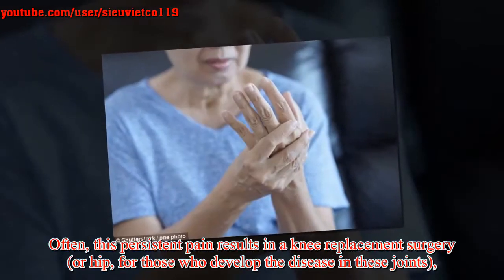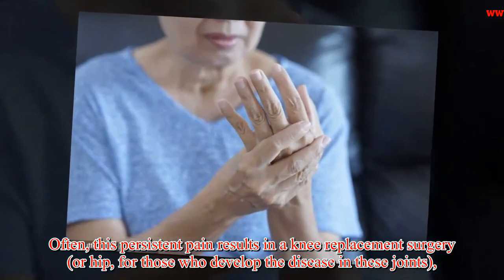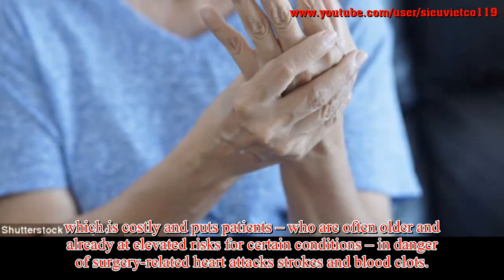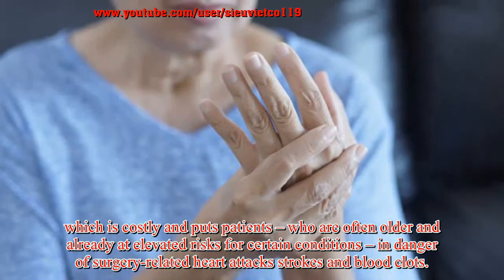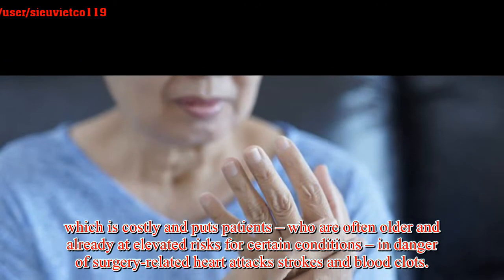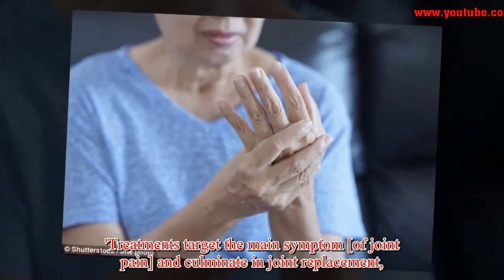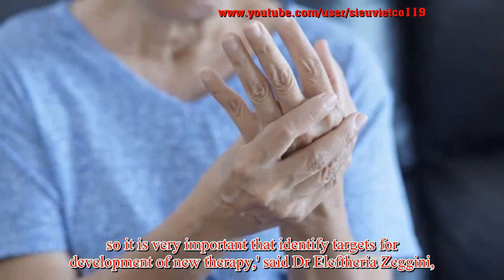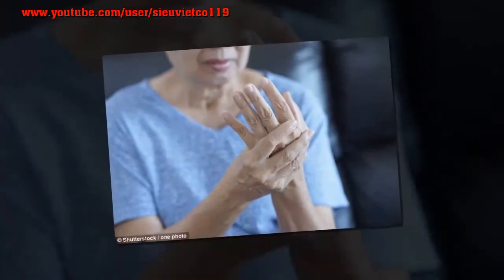Often, this persistent pain results in a knee or hip replacement surgery for those who develop the disease in these joints, which is costly and puts patients who are often older and already at elevated risks for certain conditions in danger of surgery-related heart attacks, strokes and blood clots. "Treatments target the main symptom of joint pain and culminate in joint replacement. So it is very important that we identify targets for development of new therapy," said Dr. Althea Zegni, one of the new study's lead authors.